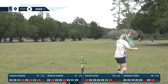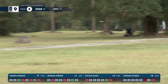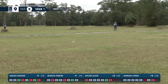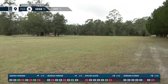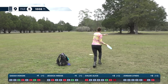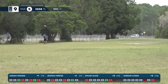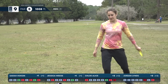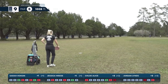Chloe Alice, her very long drive. And look at this nice second shot of hers. That's really good shot shaping. Yeah, she loves that hyzer flip. Her disc must be extra flippy. Yeah, she definitely probably put some power on it too. The hyzer angle is definitely the easiest angle to put some power on. And Weese flexes an overstable disc, keeps it rather low, and she is safe. That's a good position shot from Jessica Weese.